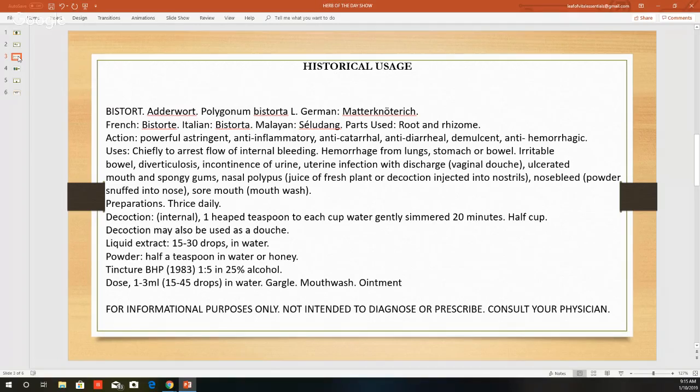If you're dealing with ulcers in the mouth or spongy gums or any type of polypus in the nasal area, all you got to do is use the juice of a fresh plant of Bistort, or you can do it in a decoction and just inject it into your nostrils, and it'll open up, man. It'll kill all of that stuff.